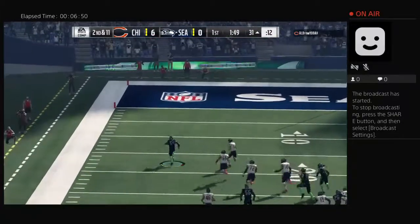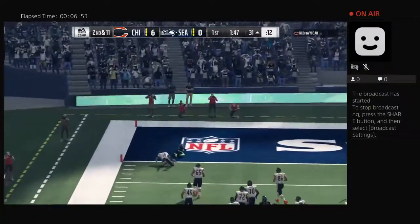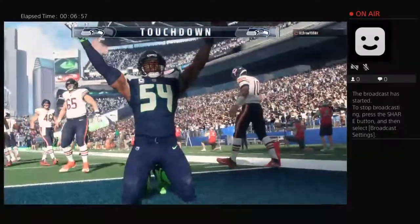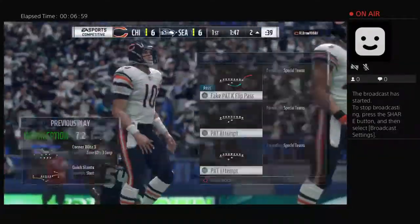Oh, he's got a little daylight. And he will take this one home. It's a touchdown. Short throw, pick 6 right there.